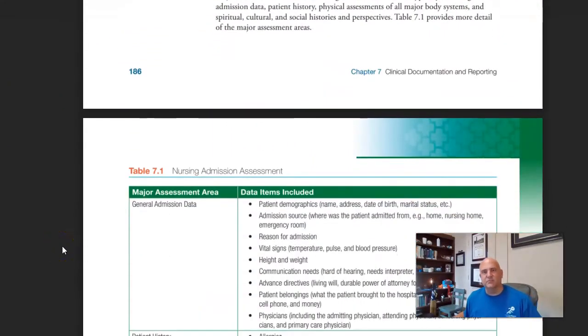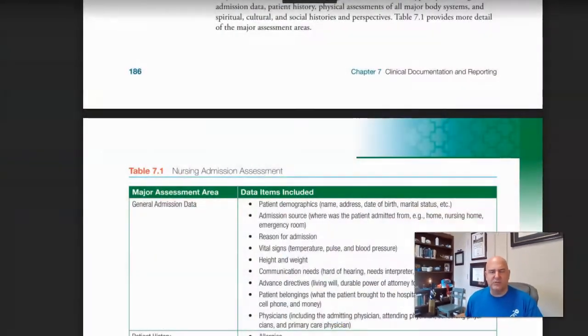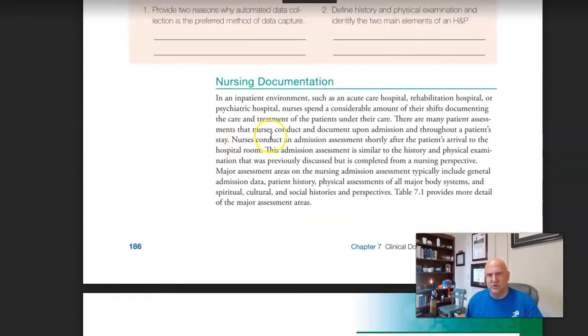So nursing documentation, believe it or not, nurses form the largest work group. There are more nurses than any other group in the healthcare field. And nursing clinical documentation is most of what goes into charts. So a doctor may come in, see a patient once, twice a day, write some notes, tell people what to do, but most of what happens in the chart is nursing clinical documentation. Other people write in the charts, respiratory therapists, phlebotomists, lab people, pharmacists, paramedics, whatever. But nursing documentation is most of what's in the chart.